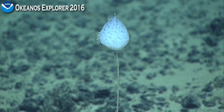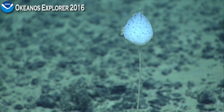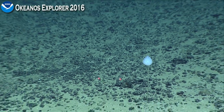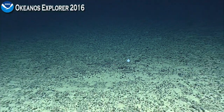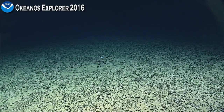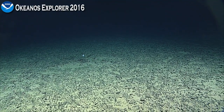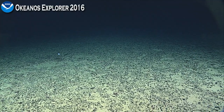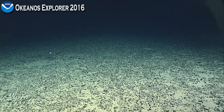Okay, video's clear with this. So the total length in terms of the distance we want to traverse on this dive track is about 720 meters, and we had about 4 hours for the dive. We're checking with nav to see how far along we are on our dive track.